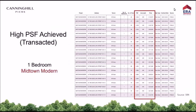Let me showcase to you a 1-bedroom at Midtown Modern. Why? Because I want all Canninghill Piers teammates to take reference from this project. If you want the entry price, the starting price, take reference from this 409 square feet unit selling at Midtown Modern. They are selling at how much per square foot? Typically $3,200 to $3,400 per square foot.